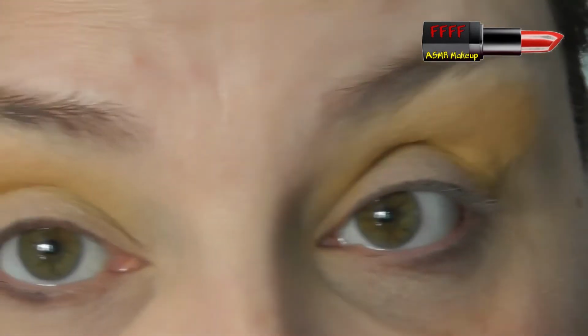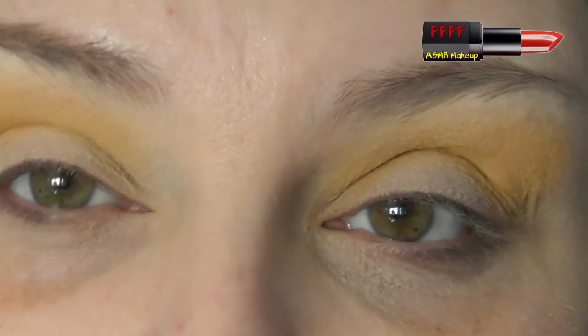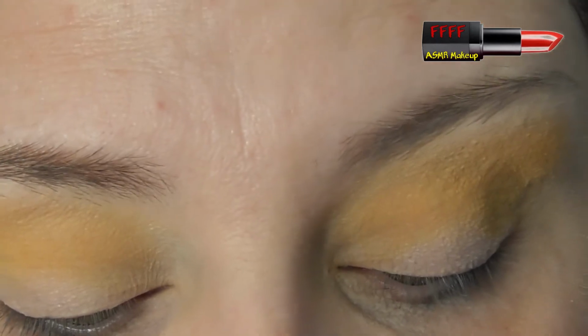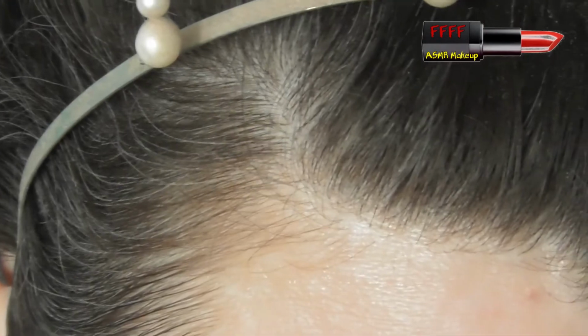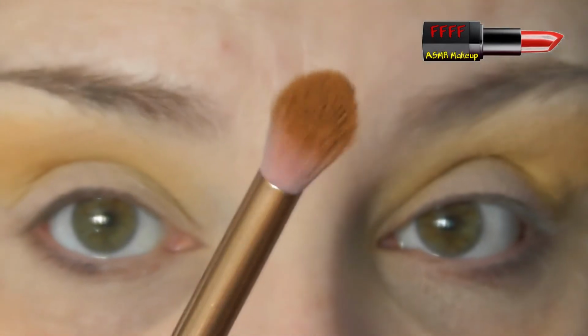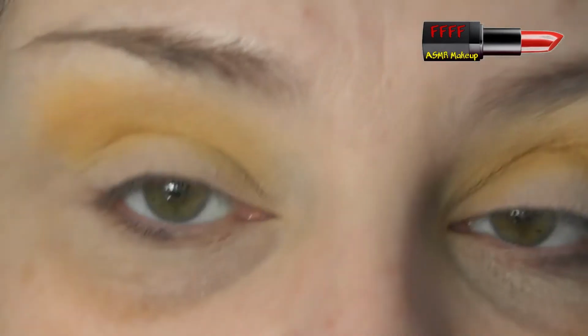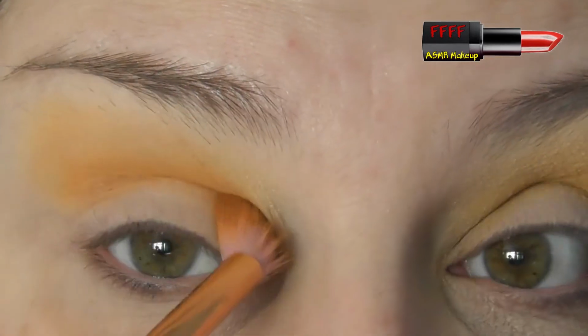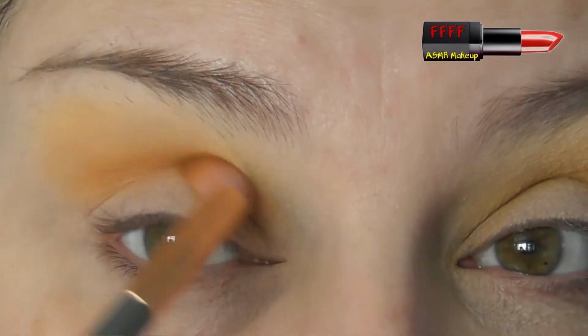Right, got the washcloth, and I'm just going to gently wipe the brush on the washcloth, it's a dry washcloth, just to get any excess pigment off of the brush. And then I'm going to go into Sweet Tea, pick up some pigment on that one. Okay, beautiful, beautiful pumpkin colour. And I'm going to start off doing exactly the same thing. So sweep it through the crease in a windscreen wiper movement, backwards and forwards.